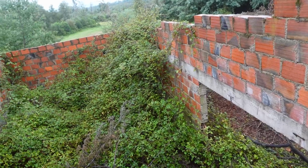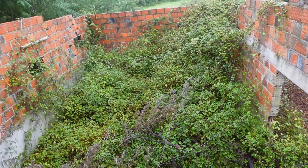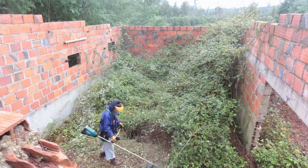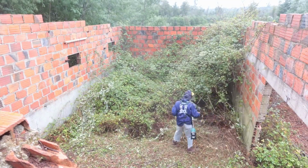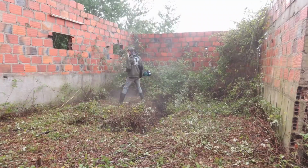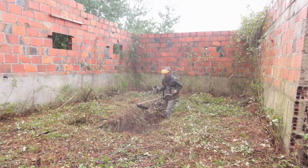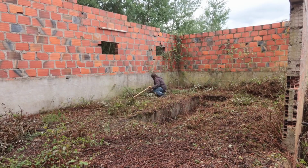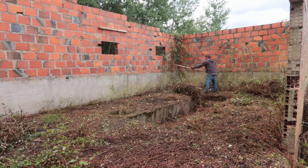Alright, so finally the whole outside is ready. And the last part we need to do is clean the inside of the building. First we cut all the bushes down, and it's actually cool to see what's underneath. Here there are also some small holes and a big one in the middle, not sure. After chopping down all the bushes, we remove the roots.